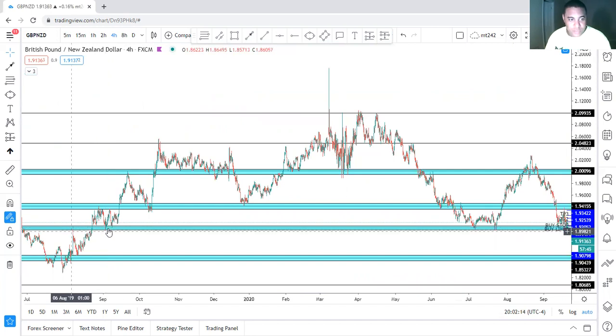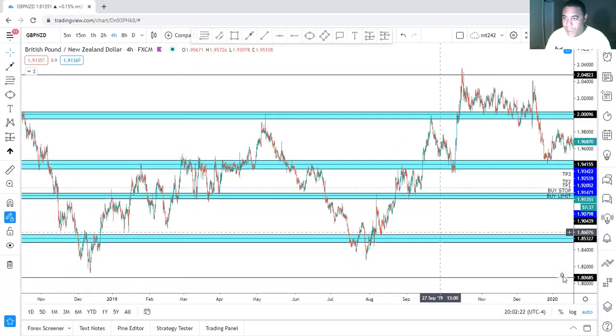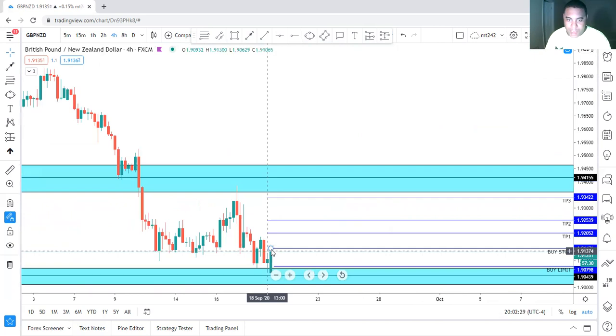You see the resistance, support, more resistance, more support. So I like this area where price is right now. But I want to set a buy stop a few pips above the current candle. I actually want to see where it's closed first, because I do see the support level here. I just want to see how price reacts here before we actually set the buy stop.